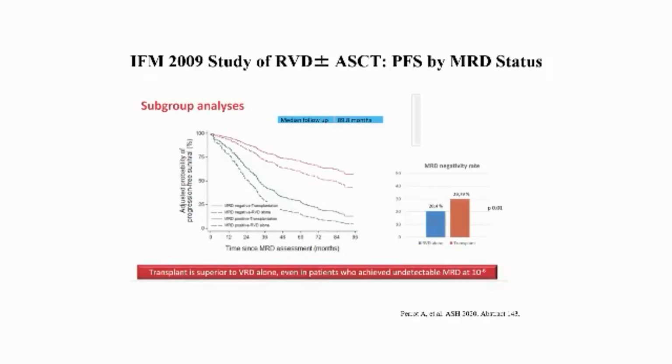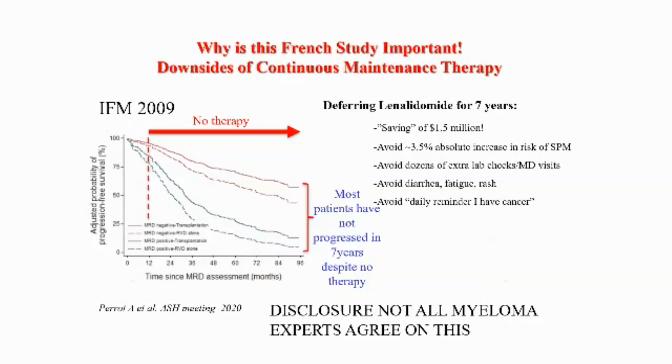So some of us still believe that for newly diagnosed patients, an induction therapy followed by transplant is a good option. But some people say maybe we can delay the transplant. So why this French study that I showed you earlier is very important, because in that study, what they did is they did maintenance for only 1 year. And what happened is that there are a lot of patients who did not have any therapy for some time. So what does that mean? Perhaps these patients who achieve minimal residual disease negativity after an induction, transplant, and maintenance for a year enjoyed a long-term survival. So that's an opportunity for us to start exploring MRD testing as a way to gauge the duration of therapy.